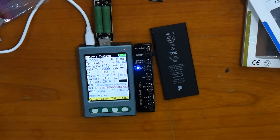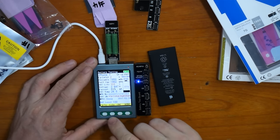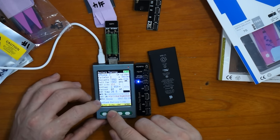So it's figuring out what the capacity of the battery is, based on how much current it's drawing versus what voltage drop. And I would imagine the longer you do this, the more accurate it gets. So once you've figured that out, you can hit life and it will read how much life there is out of the current battery. But if you hold life down, you can reset it.